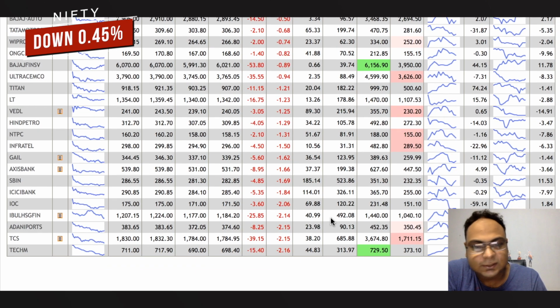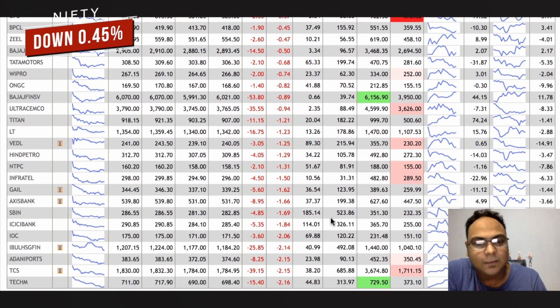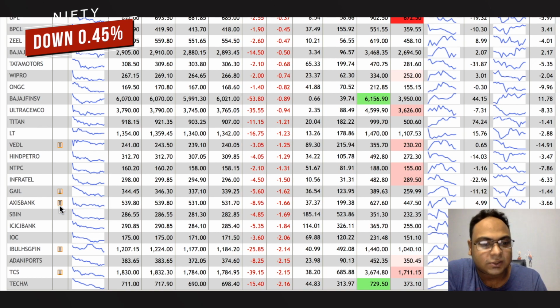Counters which saw similar selling pressure were in the IT sector, and the top stock which fell today was Tech Mahindra, which fell by 2.16%. TCS also fell by 2.15%. So the sector which did pretty well was pharma, and if you are a bullish trader, you should check out the pharma sector for further upside. And if you want to take a short play in the market, check out the IT sector and the overall broad market for a further short-term play.